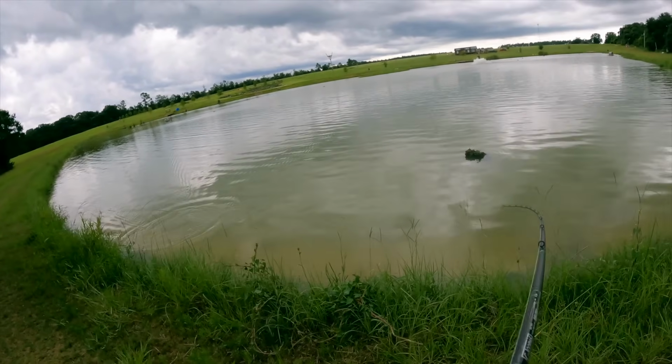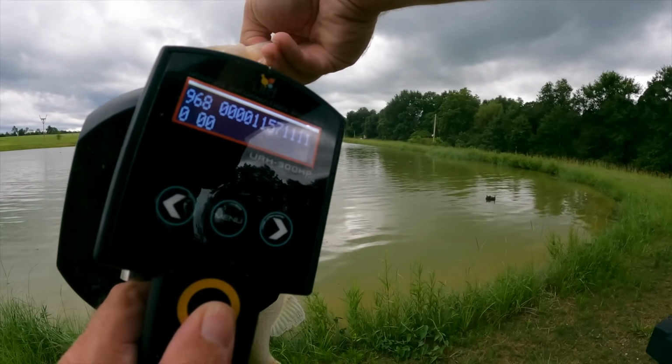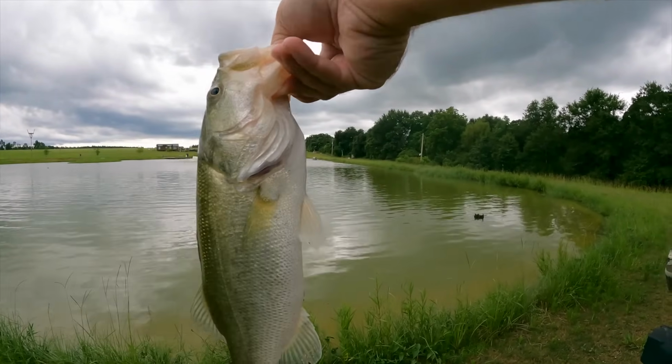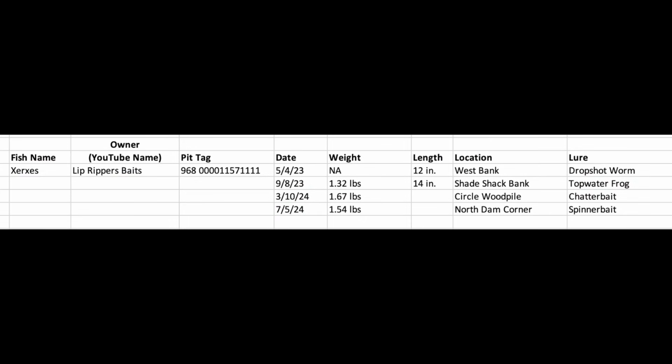Ooh, there we go, top water bite. Everyone's been right here at the bank. Nope, it has been caught. 571111. It weighs 1.54. And Xerxes here lost some weight, but it could have been post-spawn. With that little bit of difference, it's nothing major.